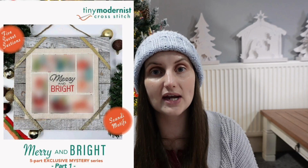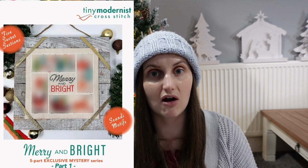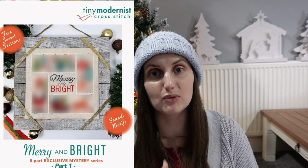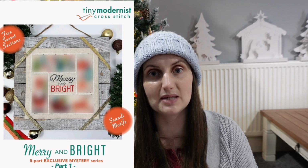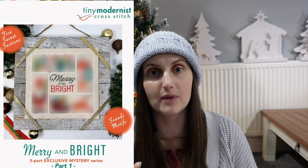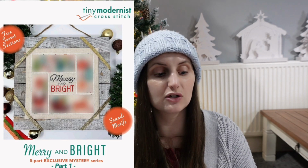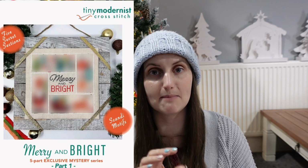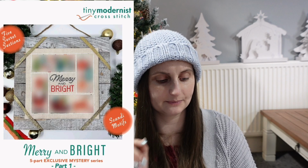Moving on to the next pattern. So this one is an exclusive. This is the Tiny Modernist Merry and Bright Stitch Along. So when I bought this during the ball, I received immediately the PDF with part number 1, which is the bit you can see there in the middle. So part number 1 is literally the Merry and Bright writing and the border around the edges.